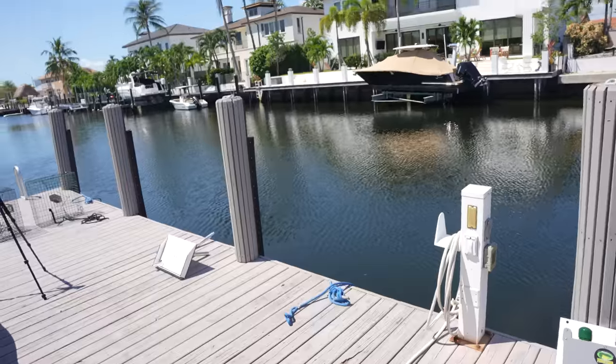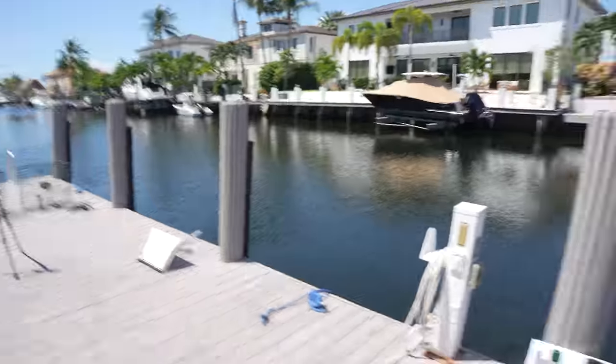Now, you may be noticing, what the heck is missing? What's wrong with your dock? Does my dock look weird? I don't know. You guys, let me know if you think my dock looks weird. Pretty weird, right? You notice anything? The boat's gone, it sank. The boat sank, we have no more boat.